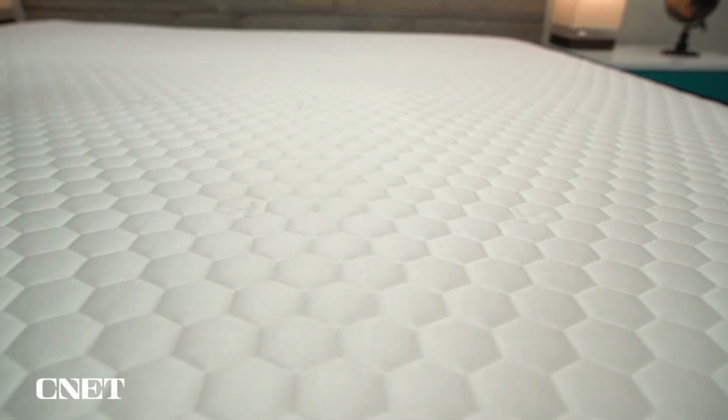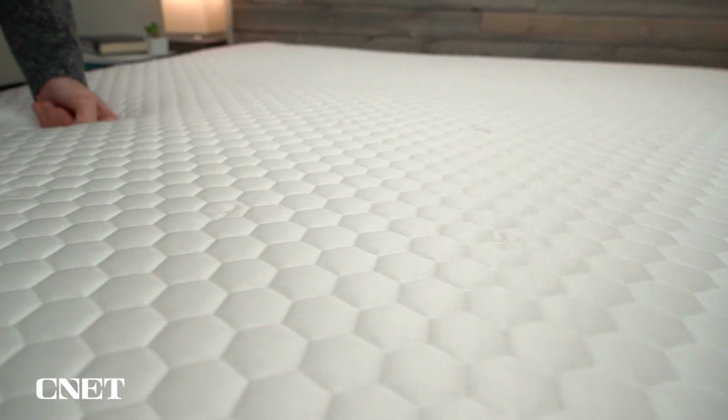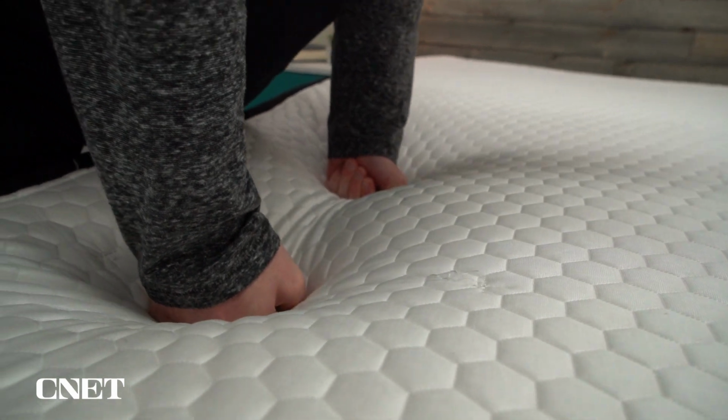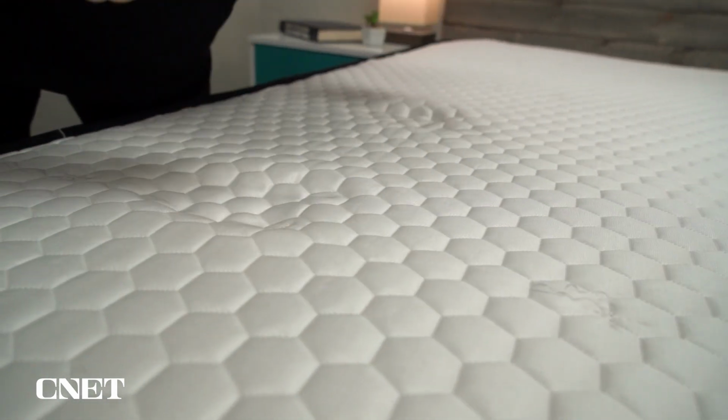Hybrid simply means that it uses a combination of coils and other types of materials for comfort. We like to divide beds into two main categories, one being all foam beds, which have entirely foam layers, and then hybrids, which use coils and then some other type of material, usually foam. We've got 8 beds to talk about in today's video. I'm going to go through them rather quickly.